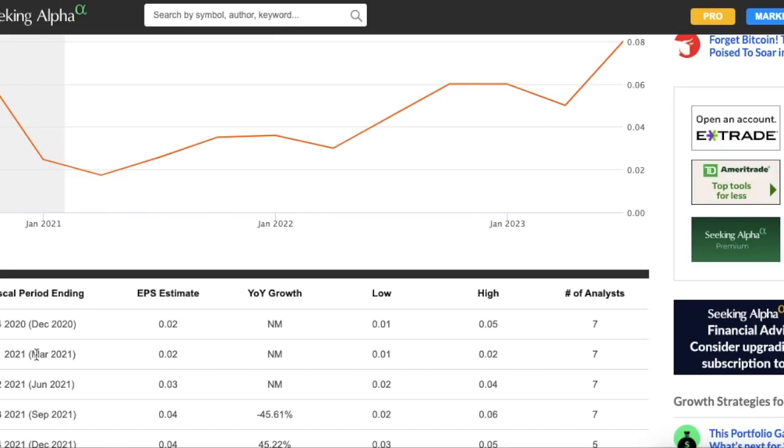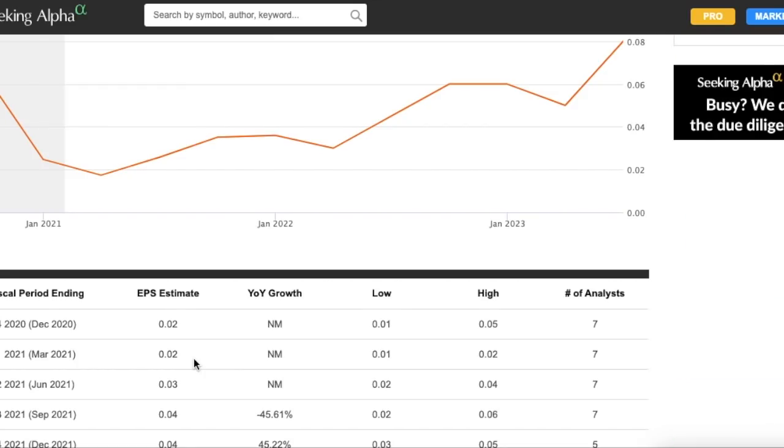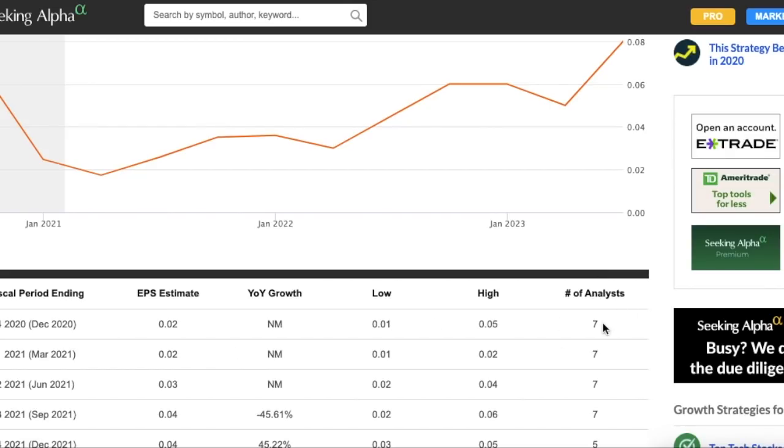If we come down a little bit further, we can see the Q4, again, 0.02, and Q1 2021, 0.02. So right now this could just be a benchmark and a placeholder for when the actual estimates come in, but these are what they're showing right now. There are 7 analysts that have projected the EPS, and the low is 0.01 and the high is 0.05.